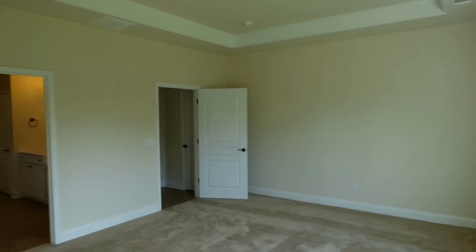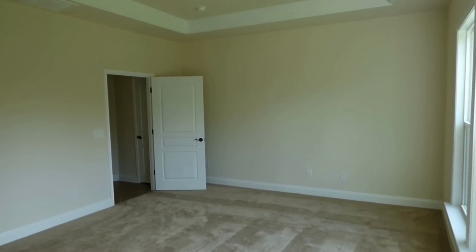This is a big master bedroom. All your carpet here is new. Your paint is all new.